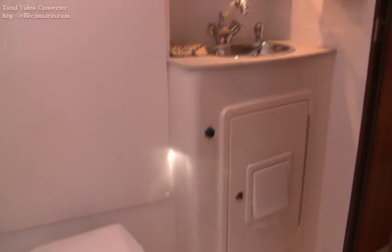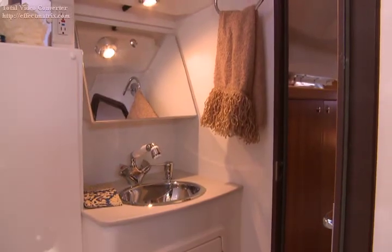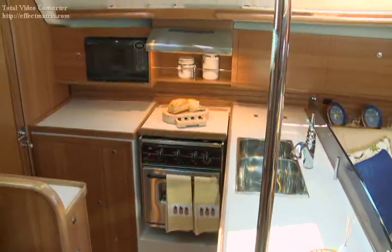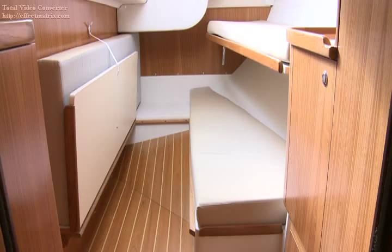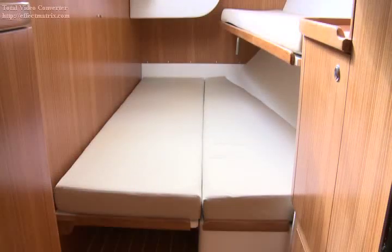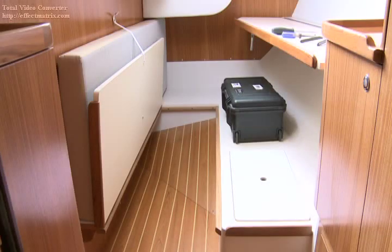And while the 2 dedicated staterooms are very nice and comfortable, I really like the versatility of the innovative third cabin, which is located to port just aft of the galley. You can quickly and easily convert this from over and under sea berths to double and single berths to just a double to a storage cabin with a workbench.